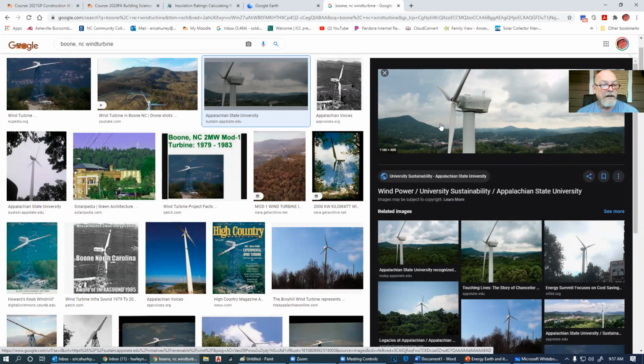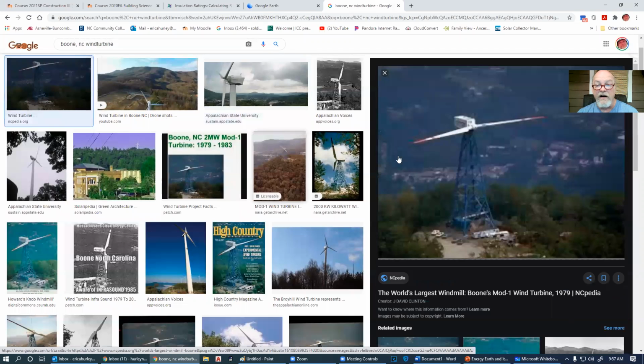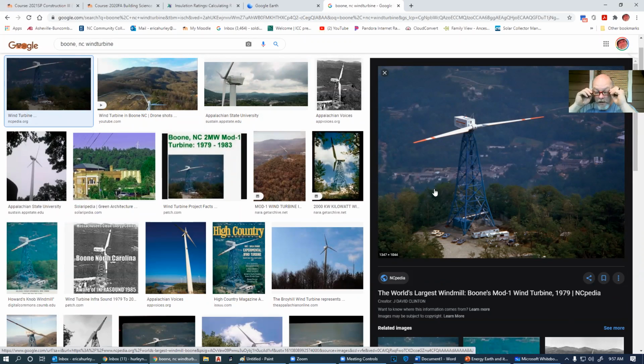the maintenance of this. Now, what's so special about Boone? Well, there's tons and tons of air. You older folks like myself may remember this was a wind turbine that was built by NASA. And this was the first wind turbine in America. It was put on Howard's Knob in Boone, North Carolina.